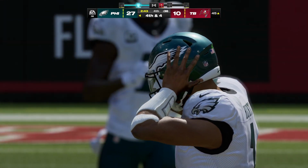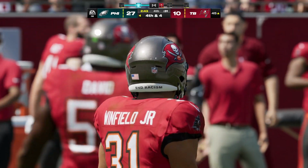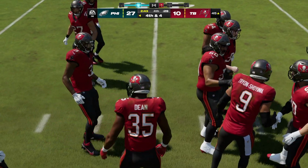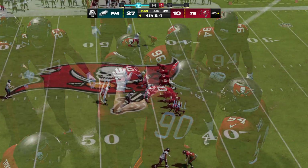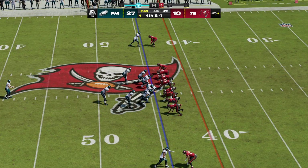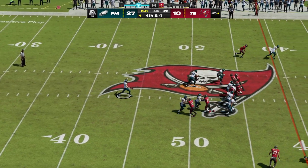That was well played, but that was also an example of a corner who understands his coverage, realized he had support behind him, and could be a little more aggressive in the shorter zone, and did exactly that, knocking that pass away. The Eagles send out their punter now, as he should be able to pin him back deep here with his first punt.